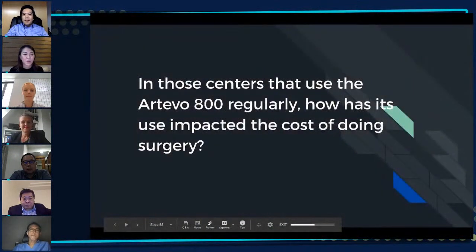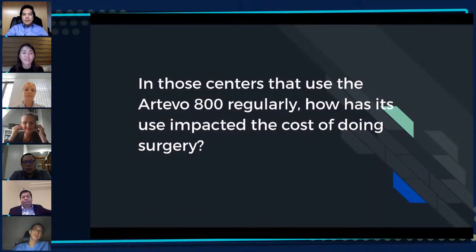Okay, so we have one more question. In those centers that use the ARTEVO 800 regularly, how has its use impacted the cost of doing surgery? Perhaps we can get one answer from American Eye and one from ZEISS.